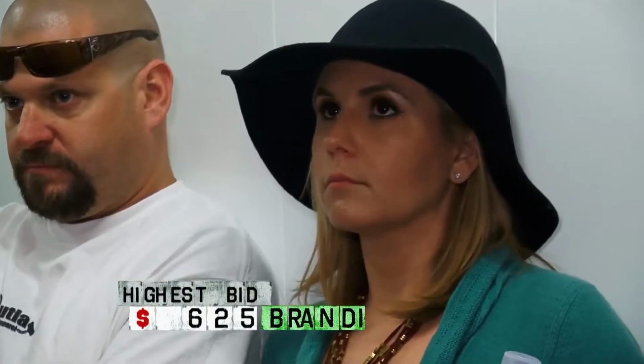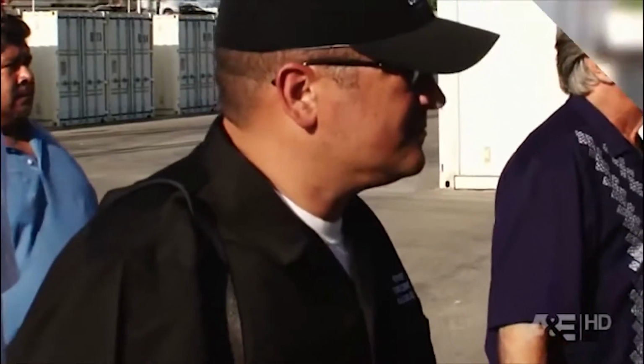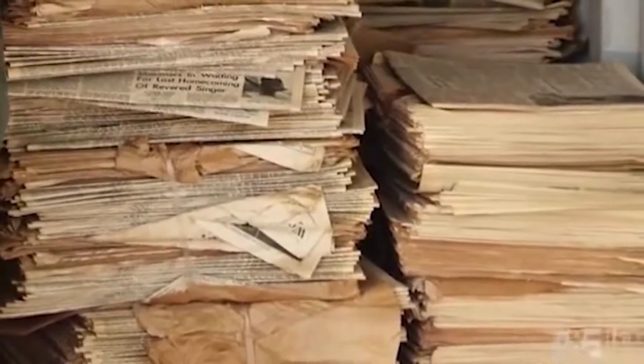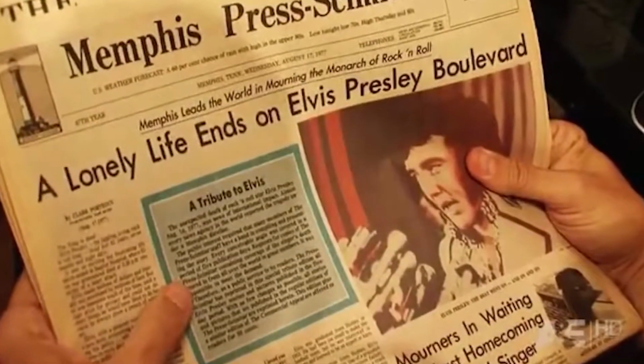Number 6. The King of Rock and Roll. Back in Season 1, Dave Hester bought a storage unit which was loaded with outdated newspapers, so the lockers seemed useless at first, but it was in fact a blessing in disguise. The stash was from August 16th of 1997, which is the day Elvis Presley, the king of rock and roll in the 20th century, passed away. The plethora of papers were worth a whopping $90,000, which marked one of Hester's biggest successes on Storage Wars.